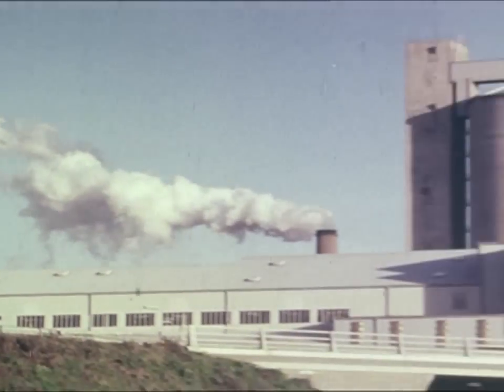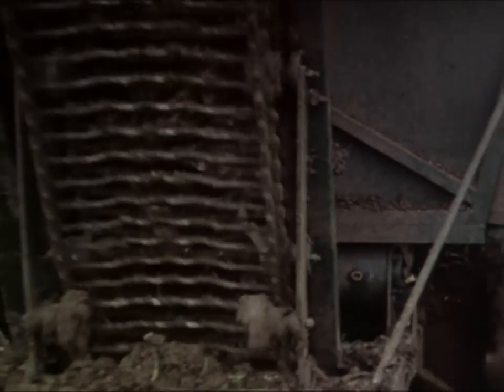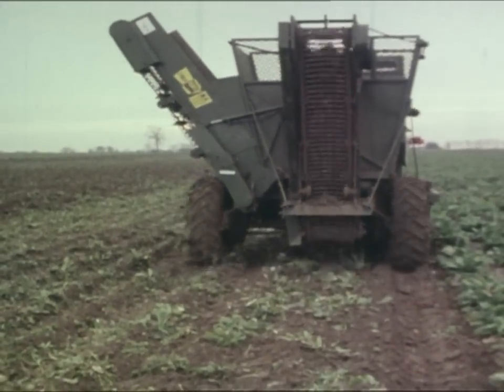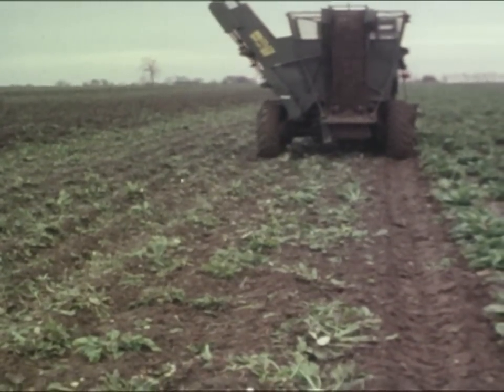Autumn heralds a familiar sight for Britain's sugar beet farmers as the processing factories begin their annual campaigns. It's harvesting time, and no matter what the weather, it's green for go. The range of Standen sugar beet equipment is designed to cope with extremes of weather and soil conditions.